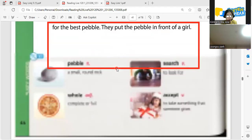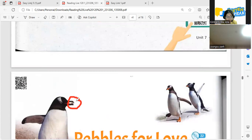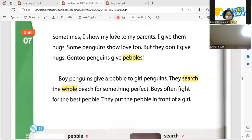Like this one, look. Look at the penguin here in the picture. You can see that the penguin is picking some pebbles using its beak. Okay, so this pebble, the penguin will give it to the penguin that he or she loves. Okay? That's how they show love. They give pebbles. So let's try this one.